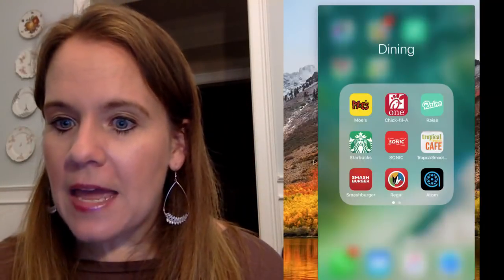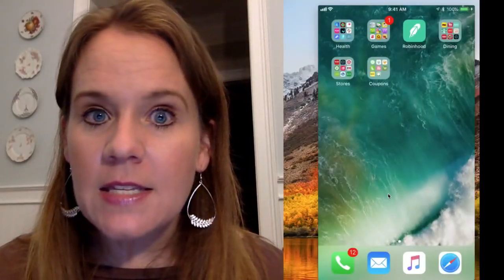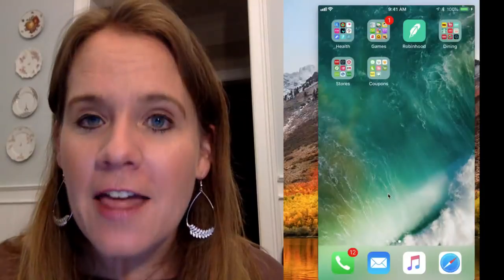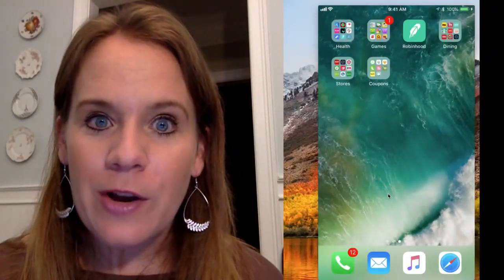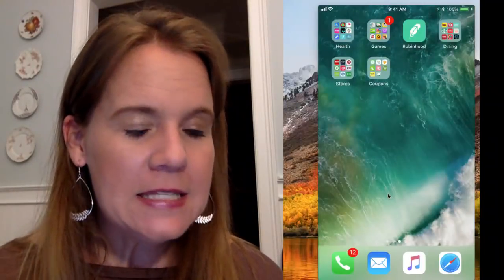Okay. And then the last one that I wanted to mention is Robinhood. And I have not ever mentioned this to you guys. This has nothing to do with couponing. But since we are talking saving money and my favorite apps, it's going to make the list.